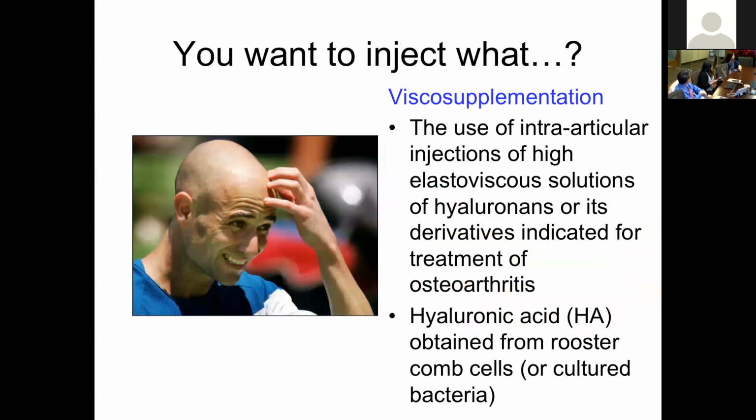So there's other stuff that we could inject. There's viscosupplementation, and that's hyaluronic acid. This is another thing that we do for arthritis. It's only approved in the knee, but we do it in other joints, like the shoulder and the hip, and we sometimes try to get authorization for that. It's made out of rooster comb cells or sometimes bacteria.